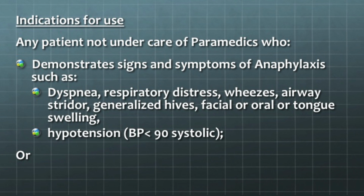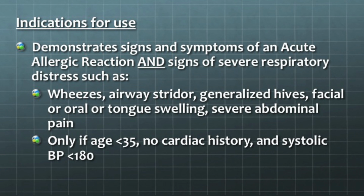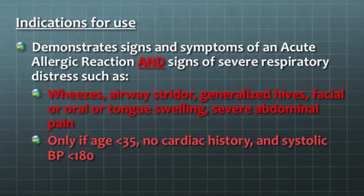Indications. Any patient who is not under the care of paramedics who demonstrates signs and symptoms of anaphylaxis, such as dyspnea, shortness of breath, respiratory distress, wheezing, airway stridor, generalized hives, facial or oral or tongue swelling, and is hypotensive, systolic blood pressure of less than 90, or if the patient demonstrates the signs and symptoms of an acute allergic reaction and signs of severe respiratory distress, such as wheezing, airway stridor, generalized hives, facial, oral, or tongue swelling, and severe abdominal pain, only if less than the age of 35, no cardiac history, and has a systolic blood pressure of less than 180.